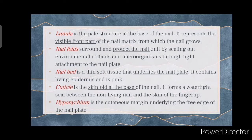Last is the hyponychium, which is a cutaneous margin underlying the free edge of the nail plate. It forms a barrier from germs and debris. The hyponychium stops external substances from getting under our nails.